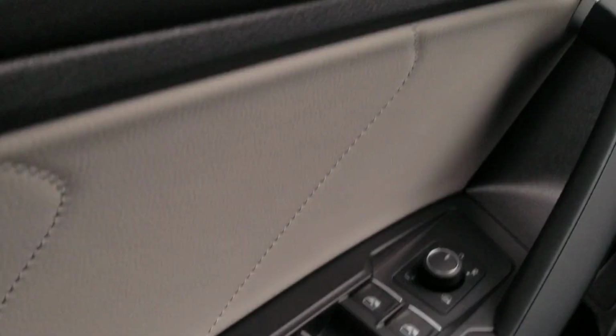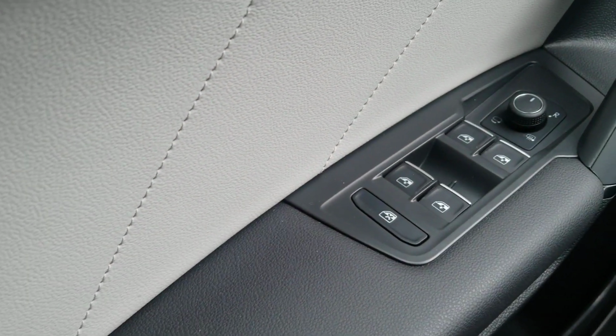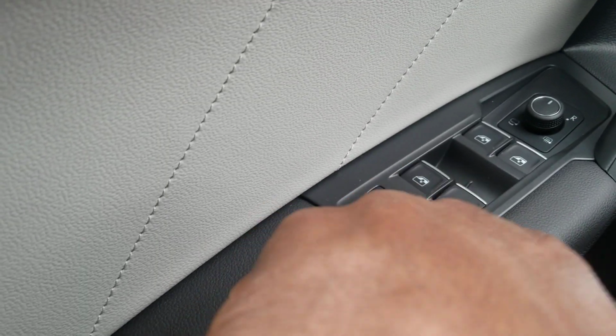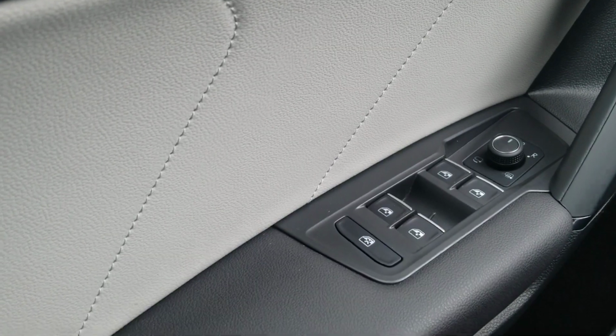Pretty nice. Also, one touch up, one touch down with chrome tips on these little window levers right there. One touch up, one touch down on all four windows. Also a window lock to lock out the kids from the back. They can't mess with the windows.